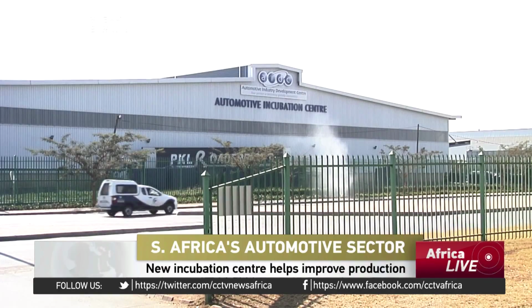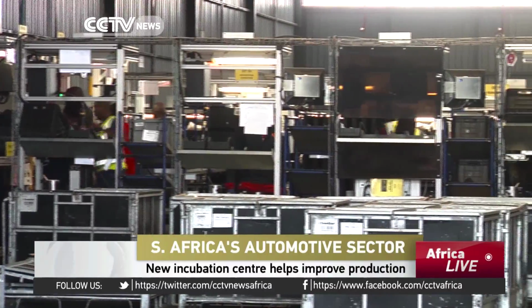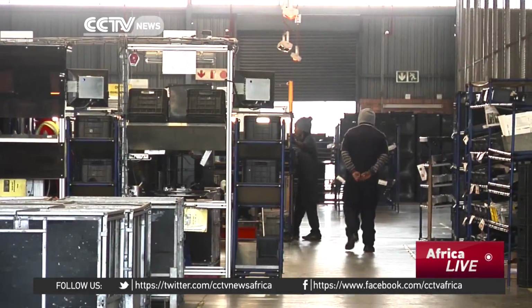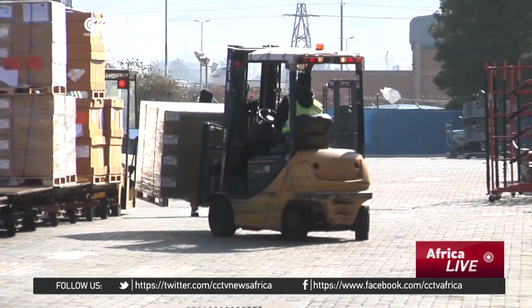This incubation center in Pretoria is a partnership with global car maker Ford and is the first of its kind in South Africa. Government has spent $5 million on this facility. Entrepreneurs are roped in and trained to produce and supply components to global manufacturers who are locally based.